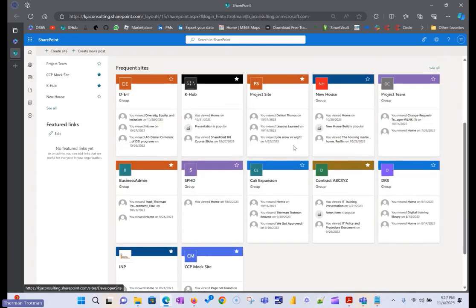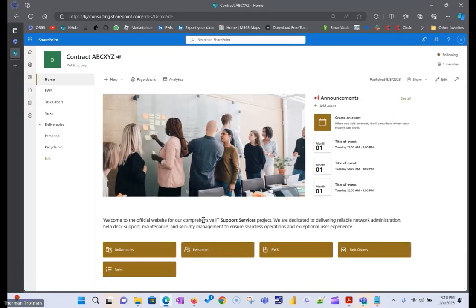I'm going to go to a site that I use a lot called Contract ABC XYZ. It's just a demo site to show off things that I could do. Like this course right here, I'm showing you Microsoft Lists. So whether your team uses Microsoft Teams or uses SharePoint, you have access to what is called a SharePoint list. On the homepage of your site, when you click new, you have options. This is the option that I'm talking about right here, list.